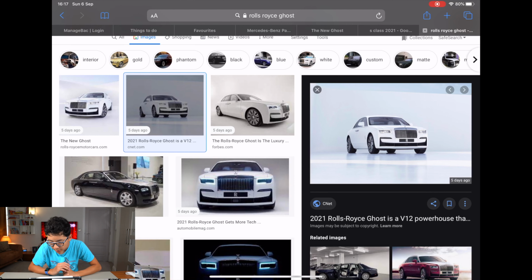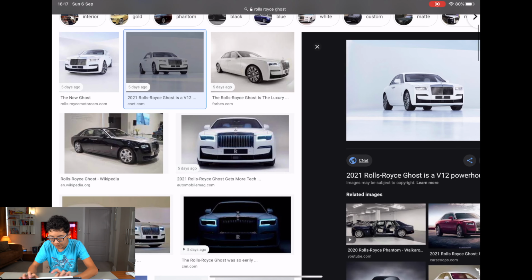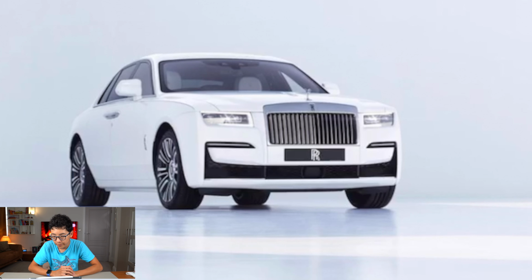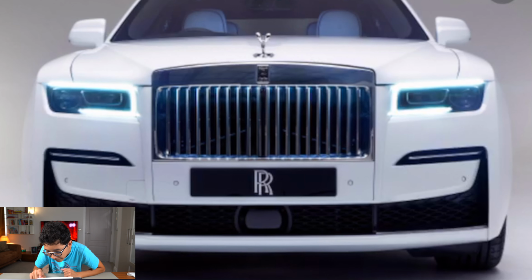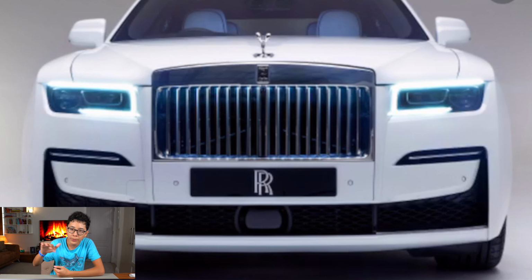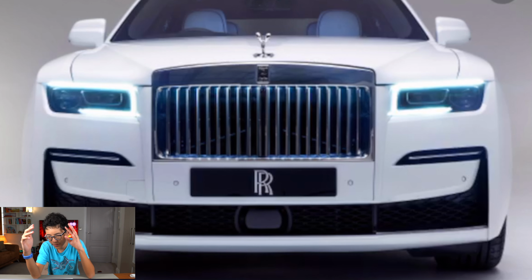I think the new Rolls-Royce Ghost looks very good as well. I think it looks beautiful. Way better than the previous one. I like the new headlight design. So as you can see here, they're a bit bigger, but they're also more aggressive. I can't really explain it, but I think there's more roundness to the car. The previous one was a bit too boxy. I didn't really like that.